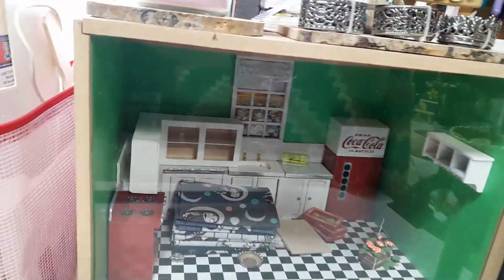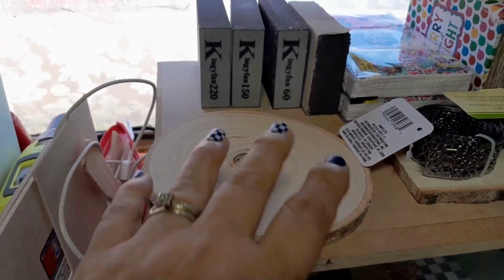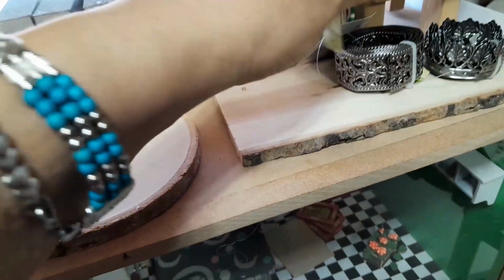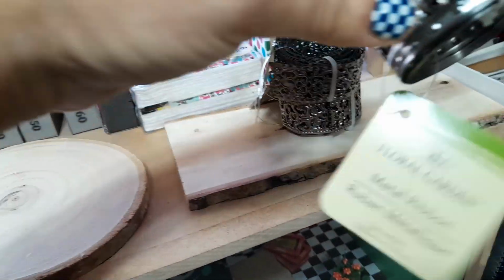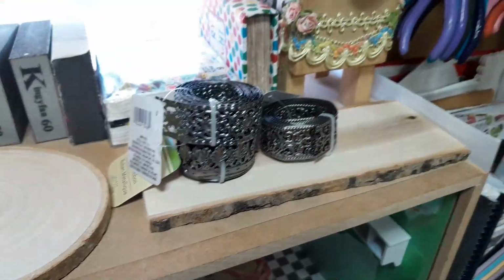So up here is just some random supplies, you know. I use these for some staging when I'm taking photos. I finally found the metal ribbon at Dollar Tree. Only 2 years it took me.